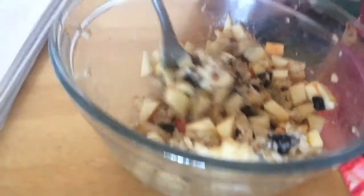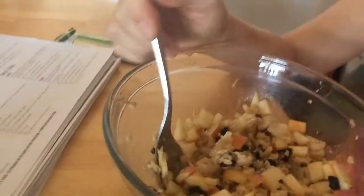Breakfast is some cooked oatmeal. This is actually really, really yummy. It's very similar to the first day's breakfast. It's just cooked oatmeal plus some apple, raisins, and walnuts. Super delicious, and I get to eat more quickly today because it's only 11.